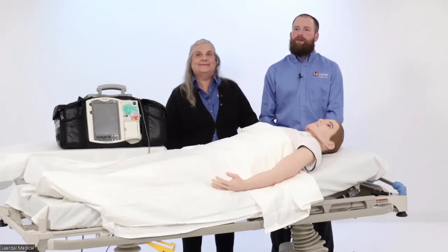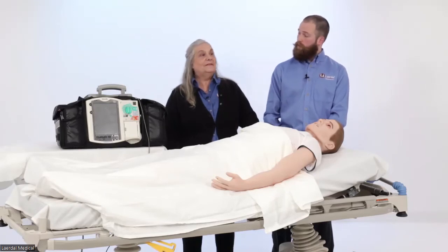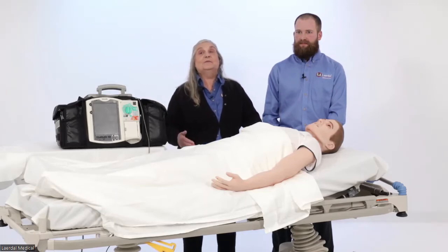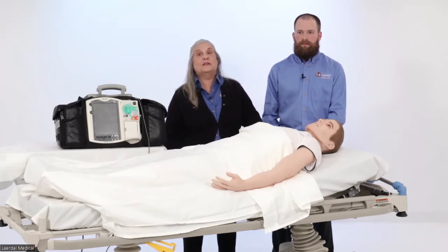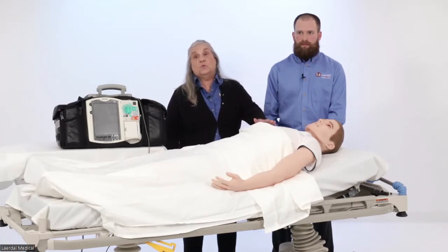Is there a way to project the heart sound so that others in the room can hear it as well? That's a great question. It's not available with just the SimMan 3G Plus, but there are products available which you can research on the internet. That will amplify the sound coming out of his chest the same way it would if it was a human being.